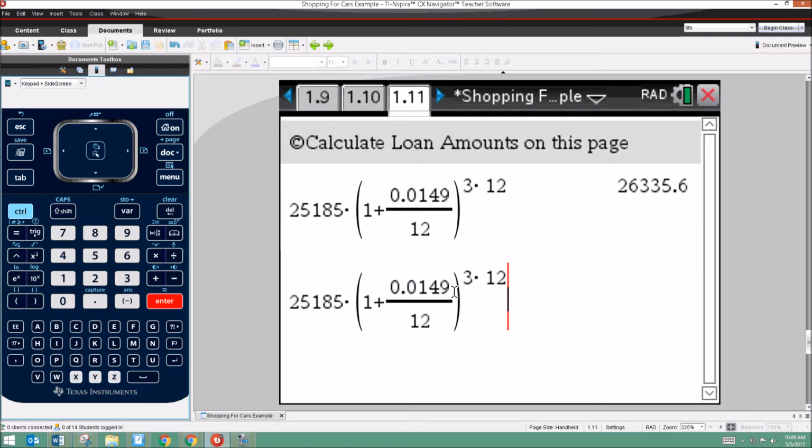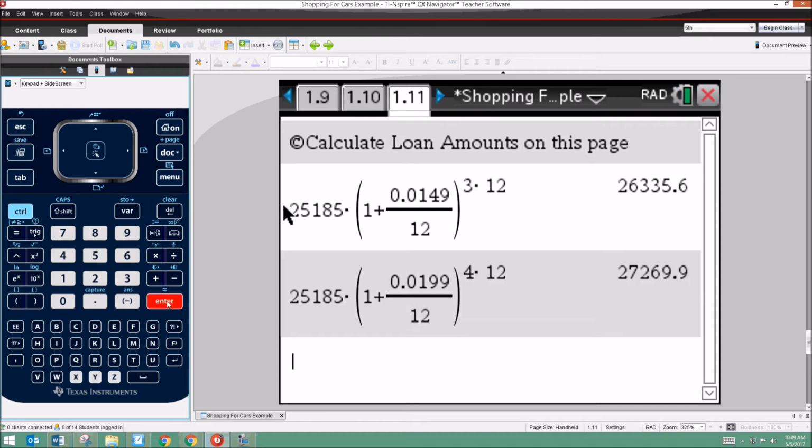We know the rate needs to change, so let's change the rate to the 4-year rate. That should be a 199, and then that 3 should be a 4 now. Nothing else changes. It's still the same amount for the car. The only thing that's changed was the rate and the number of years. Okay, so if we press enter, there's our new amount there.